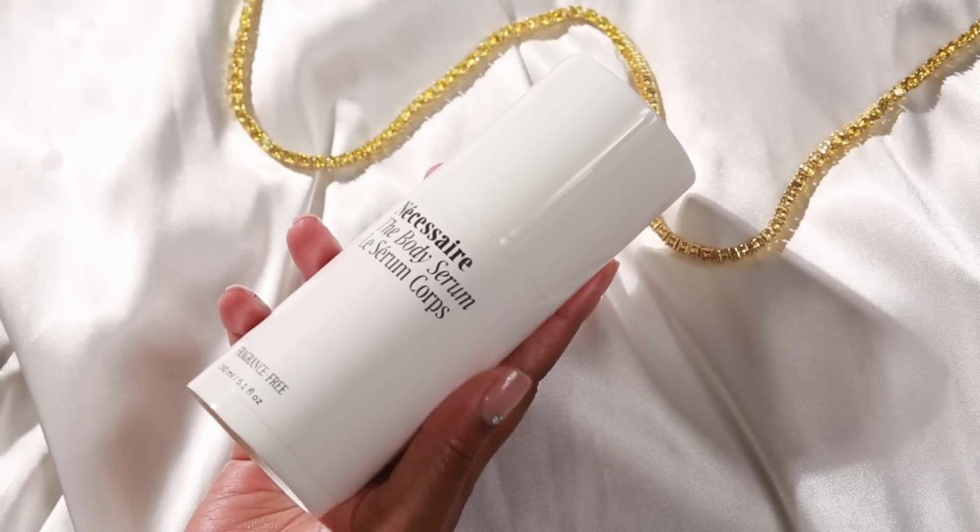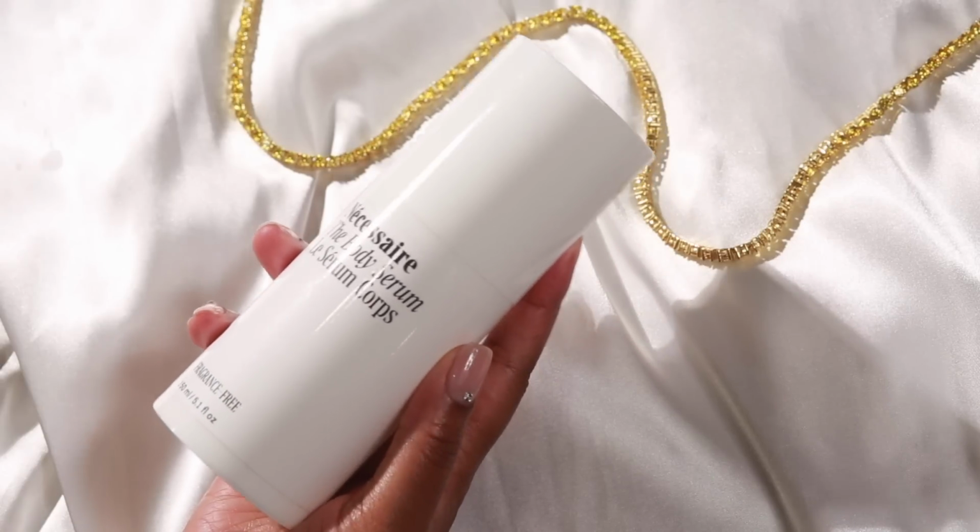I know I sound really dramatic talking about Necessaire because I know people are like, there's no way you actually love this stuff this much. I do though, I really do. This is their body serum. This is my favorite body product.